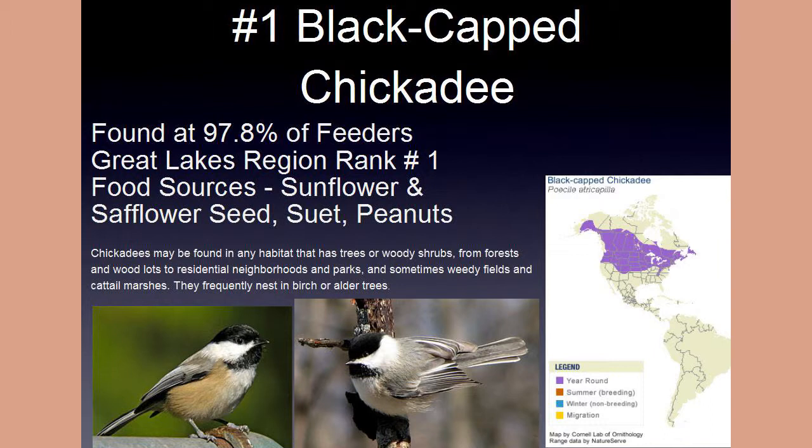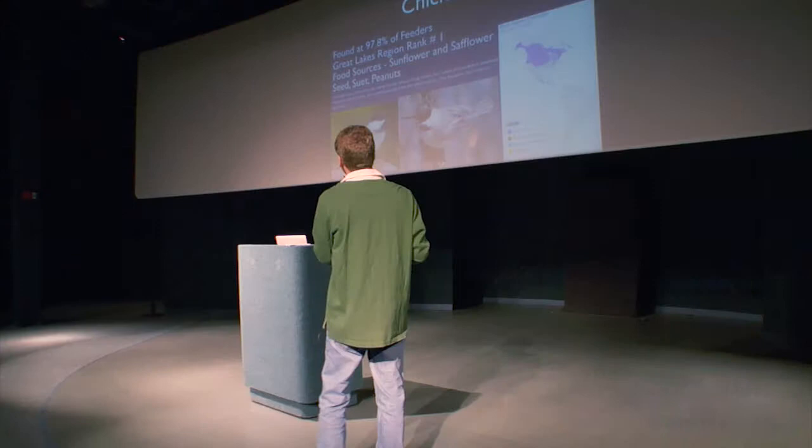And then the number one, everyone's favorite, the black-capped chickadee. Not only are they number one, but one of their advantages is they're very indifferent to human activity. They're a bird that you can actually bring in and have feed off your hand if you're patient enough. A lot of times, even in my yard, when I'm filling up a feeder, they're right there going, okay, I'm ready.